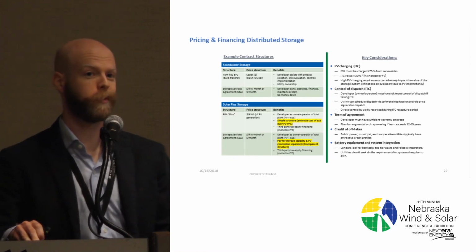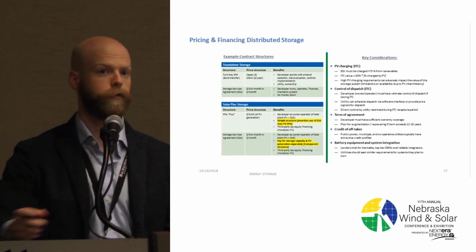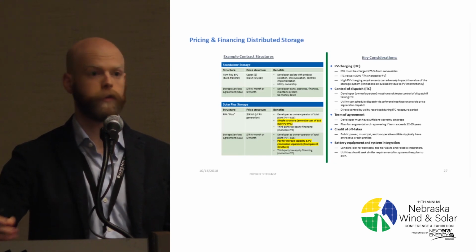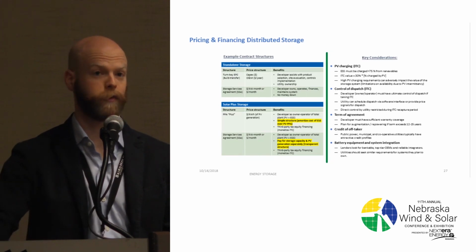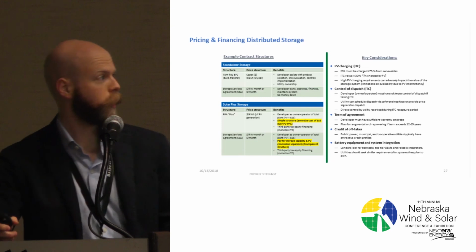Term of the agreement is important. You don't have to run that battery agreement all the way to the same 25-year term as your solar PPA, for example. You can take it in a different term if that meets your needs. We're seeing a lot of battery deals somewhere in the 10 to 15 year range. 20 years starts to push the life expectancy of the battery system pretty far, and anything shorter than 10, you're not really getting your bang for your buck.